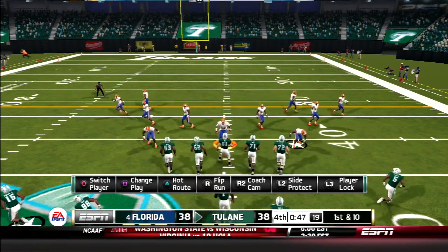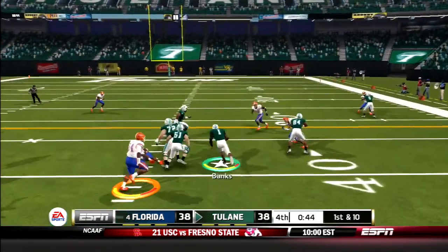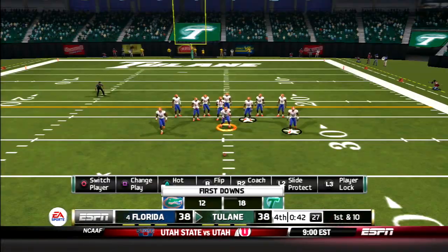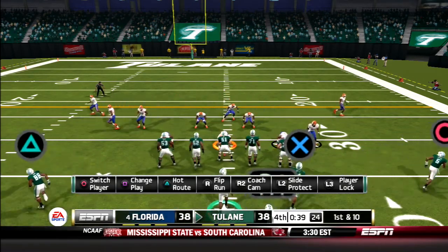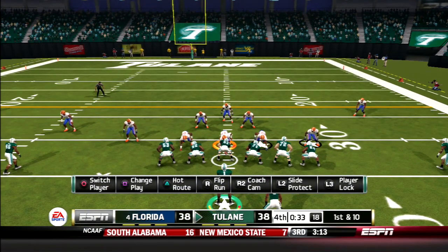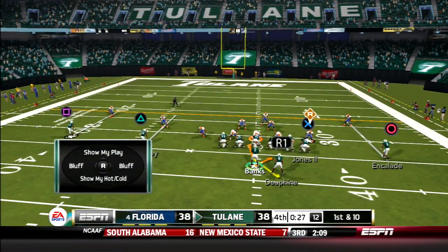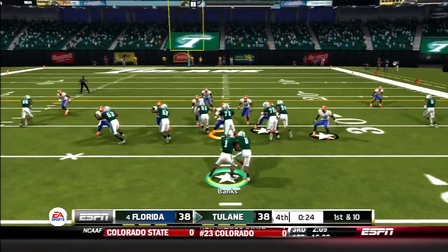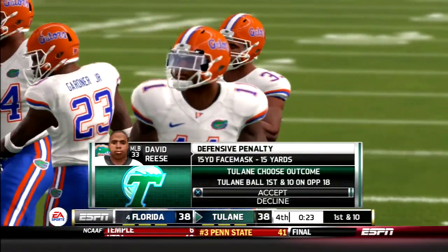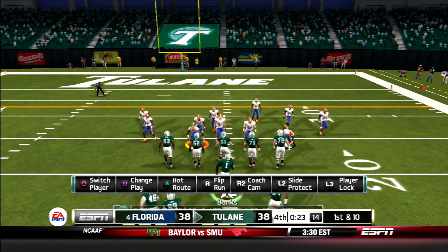From the 43-yard line, first down. We have less than a minute to go. Slides down to the ground. He kept it himself and picked up a good-looking first down. First and 10, ball on the 33-yard line. And they'll bring him down behind the line. We've got a first and 10, ball on the 18-yard line.